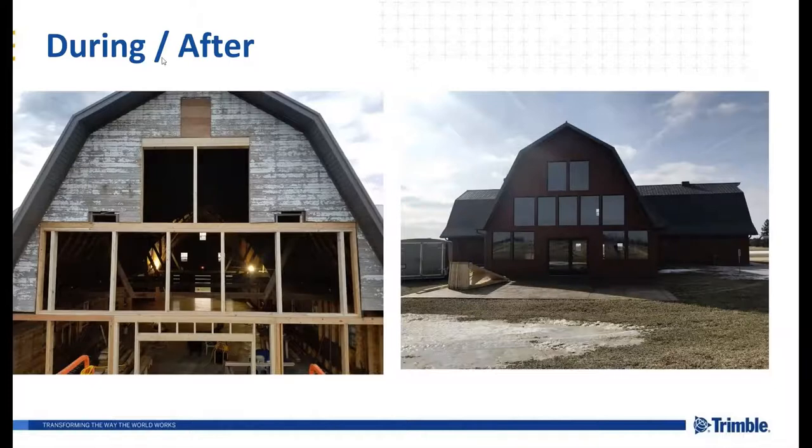Here, during and after, is the wall that faced the east, which looked out to a cornfield at the time. I'm sure it's still cornfield. Anywho, they wanted a lot of light to come in through these windows, so our architectural team went in there and showed them what it was going to look like with the windows. And again, the image on the right is what it currently looks like.